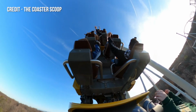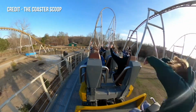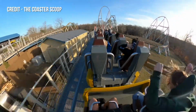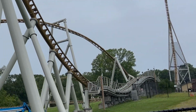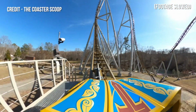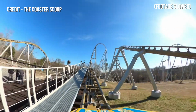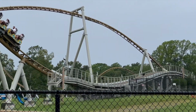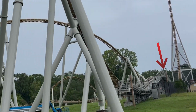After that section of LSMs again, getting around negative 0.9 Gs of acceleration, you pop into the bunny hill once again. But this time, you are traveling so much faster. This is one of the most surprising and violent pops of negative 1G ejector airtime you can experience in the world. After the airtime pop, you traverse the other set of LSMs, getting another bit of negative 0.8 G acceleration.